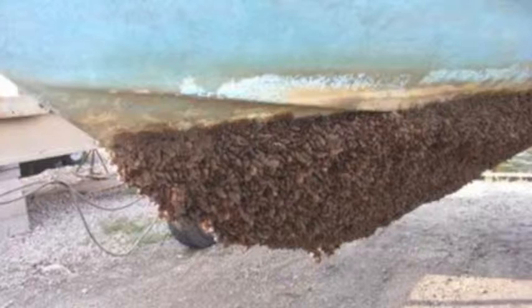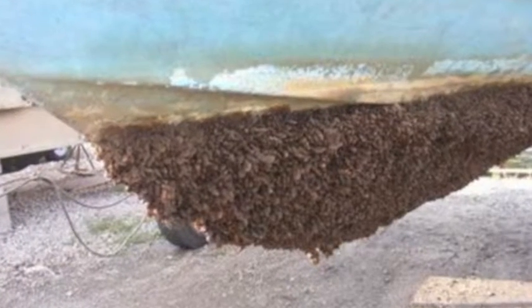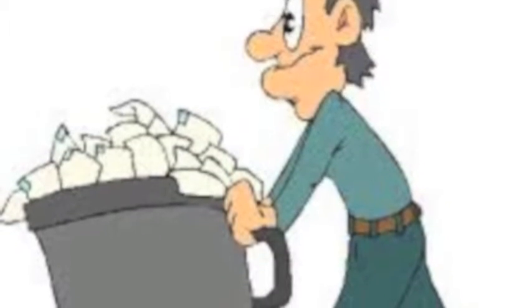A dent in the boat is the boat's form of inflammation. Antigens are the barnacles, and antibodies are the custodians that help clean up.